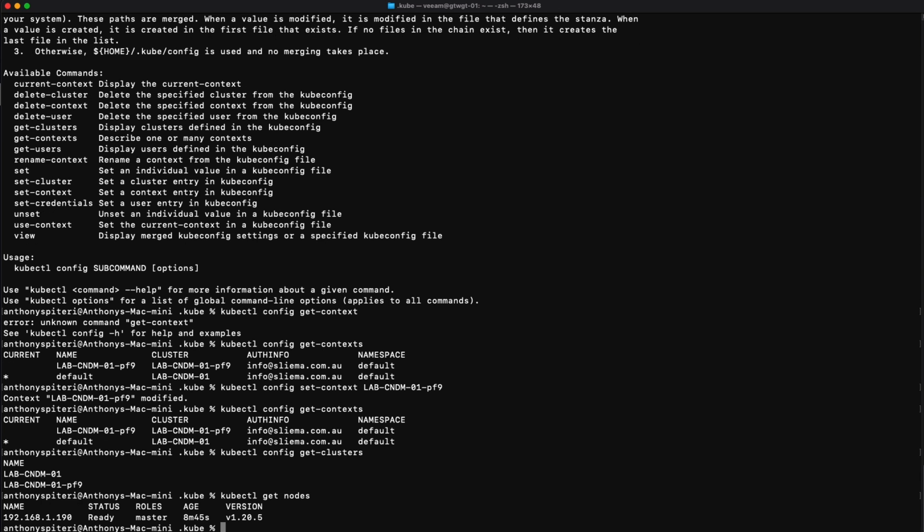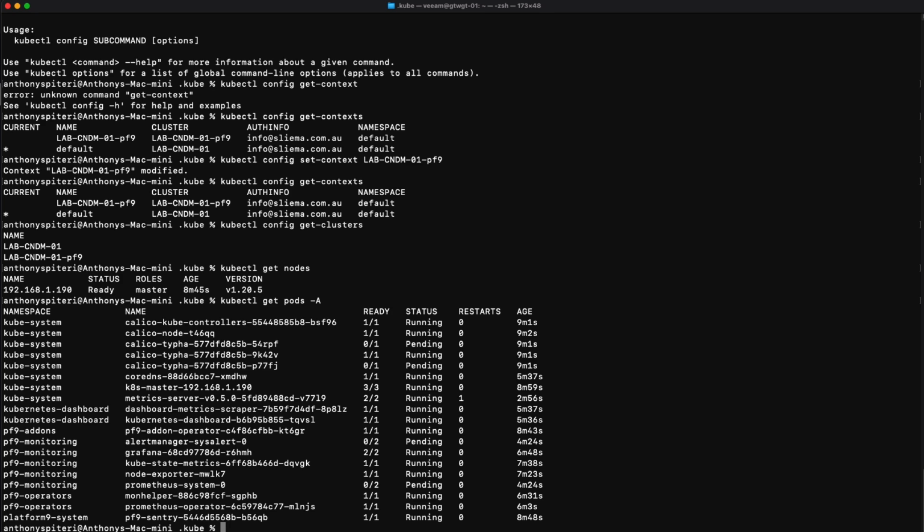Okay, there we go. So we've got this single node master. Now from here, let's take a look and see what we've got on the actual server itself. We can see we've got a number of Platform 9 services as well as the kube-system and the dashboard running.